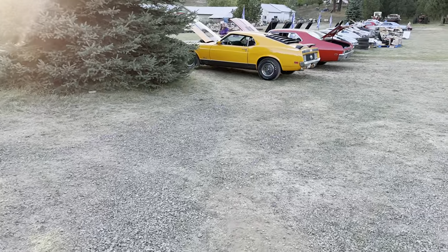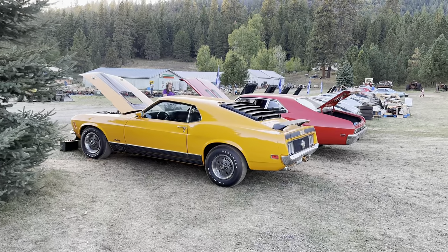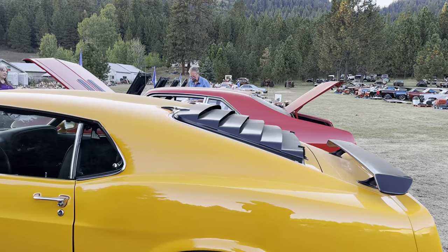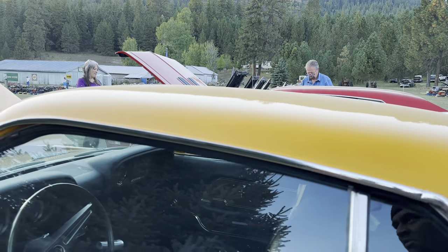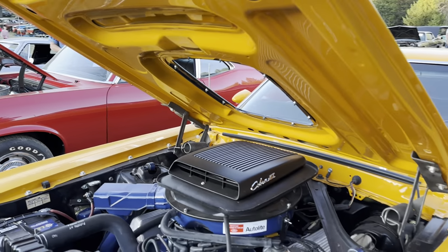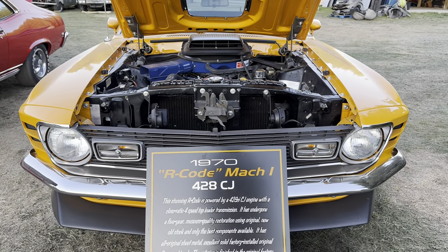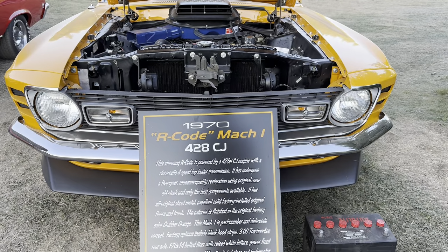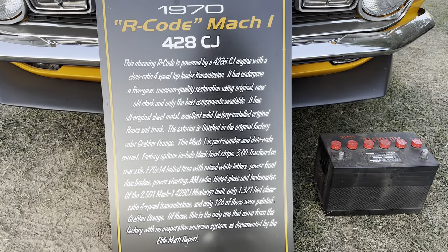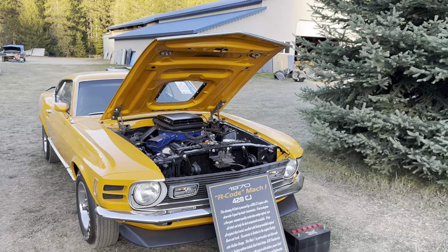Let's go check out these Mustangs. Well, there's one Mustang here. Very few cars here other than Chevys, but this is one of them. And of course, it's top of the line. 428 Super Cobra Jet, 4-speed car, Grabber Orange. This is the one to have. Let you guys pause that. Just a beautiful car, man. God, I gotta finish my Mach 1.